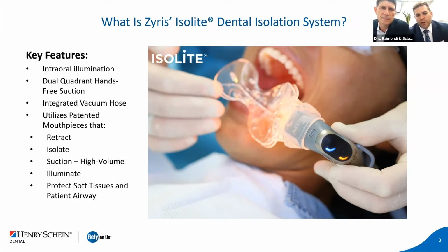And the thing I like about it, I try to always give my patients control, or at least the feel like they're in control, right? This comes in and out very quickly. So it may look like it's really getting locked in there, a big thing, but because it's so flexible and soft, it retracts, it isolates, it suctions, it illuminates, but it actually goes in and out quite quickly. Exactly what Dr. Raimondi is saying.